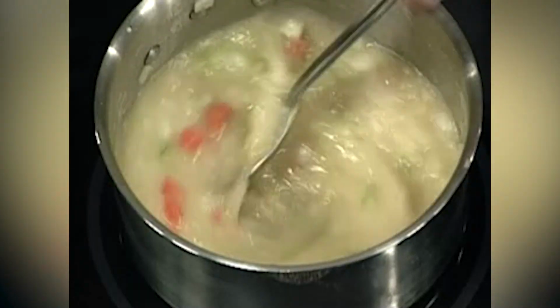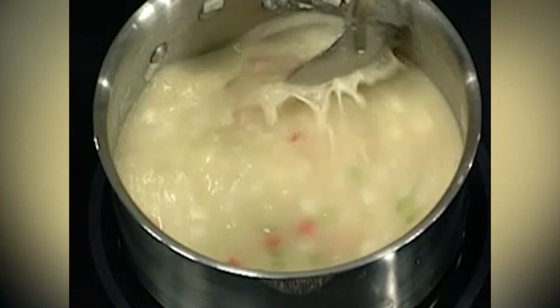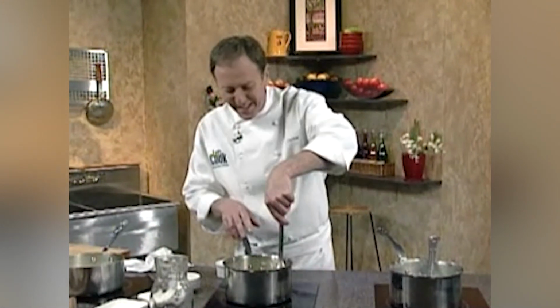This way, as I stir this and it comes up to a simmer, then I'll be able to see how nice and thick it is. I know I have the right amount. I'm putting in the rest of my chicken stock. That was the educational tip of the day.